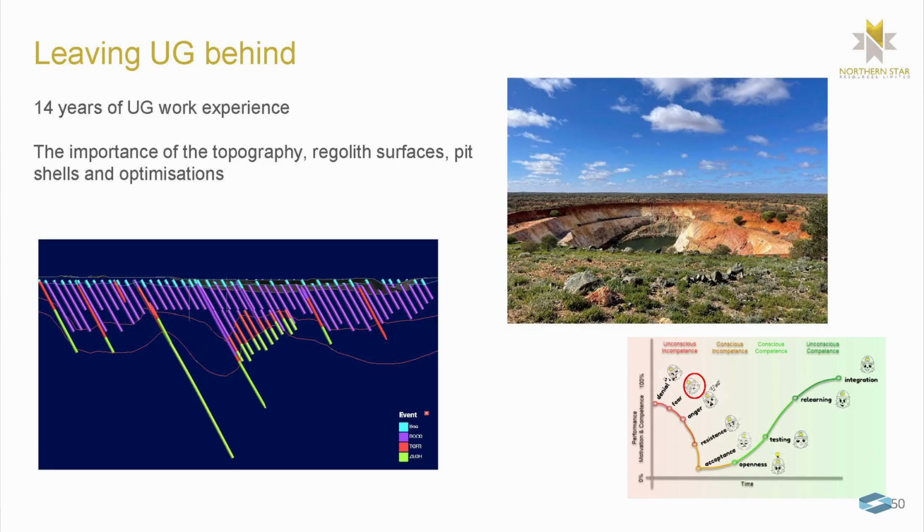Now, it wasn't just the software change that I was going through. I've been working in underground mines for 14 years, my entire career. I was suddenly on the surface. The importance of topography, regolith layers, geology surfaces were all unknown to me. And yet another thing that I had to learn. Back to fear I go.